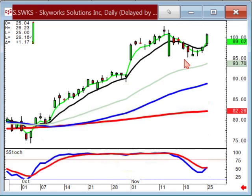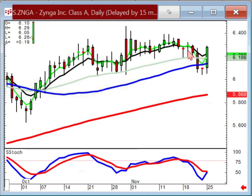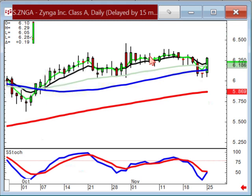There was your best friend. And there's your inverted hammer. Okay, I went through them all. There's your best friend. All right. Zenga. No, that's a morning star signal. Kind of a scoop pattern. All right.